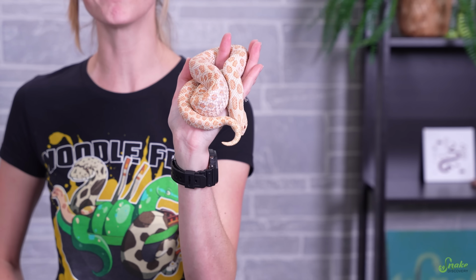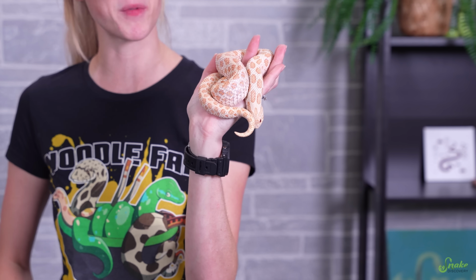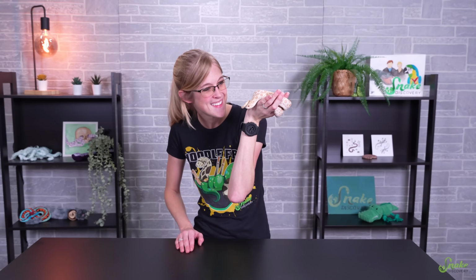Tip number 7, which, by the way, this is Charlotte, my favorite hognose in our collection. She's just a plain old albino, but we've had her since before her first meal. Yeah, she was a super picky eater when you first got her, so she was a pain in the butt. Yeah, she's a good eater now, though. Yeah, she looks like it.